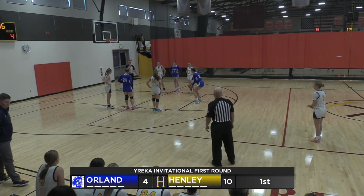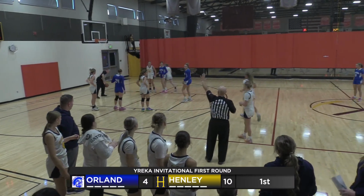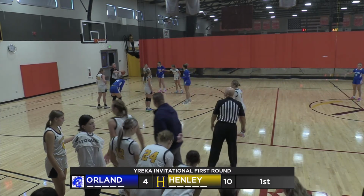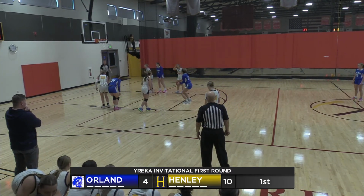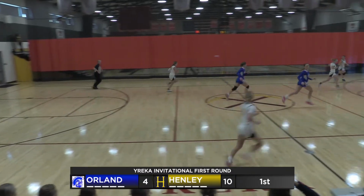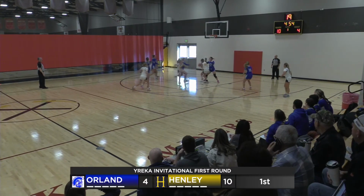This Orland team coming off a 13-17 season, as Rowe misses her first free throw. The Hornets have a lot of depth, Matt. They can just keep bringing girls in and in to stay fresh. They got a deep bench. They certainly do. As the second free throw rattles out and is taken away by Harper. Under 5 to go in the first quarter. Henley in control of this one.